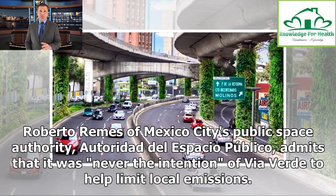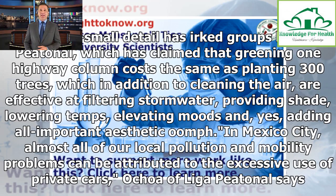Roberto Remus of Mexico City's Public Space Authority, Autoridad del Espacio Público, admits that it was never the intention of Via Verde to help limit local emissions. This not-so-small detail has irked groups like Liga Peatonal, which has claimed that greening one highway column costs the same as planting 300 trees, which in addition to cleaning the air, are effective at filtering stormwater, providing shade, lowering temps, elevating moods and, yes, adding all-important aesthetic oomph.